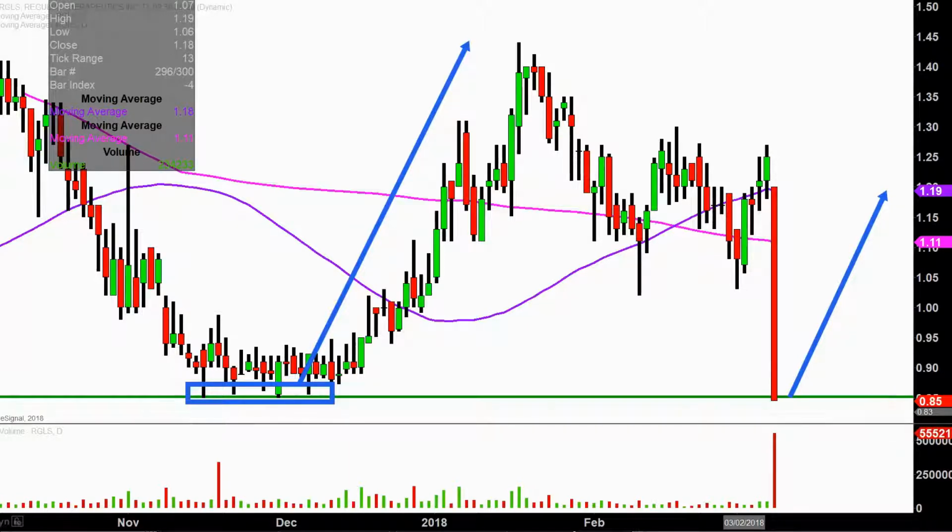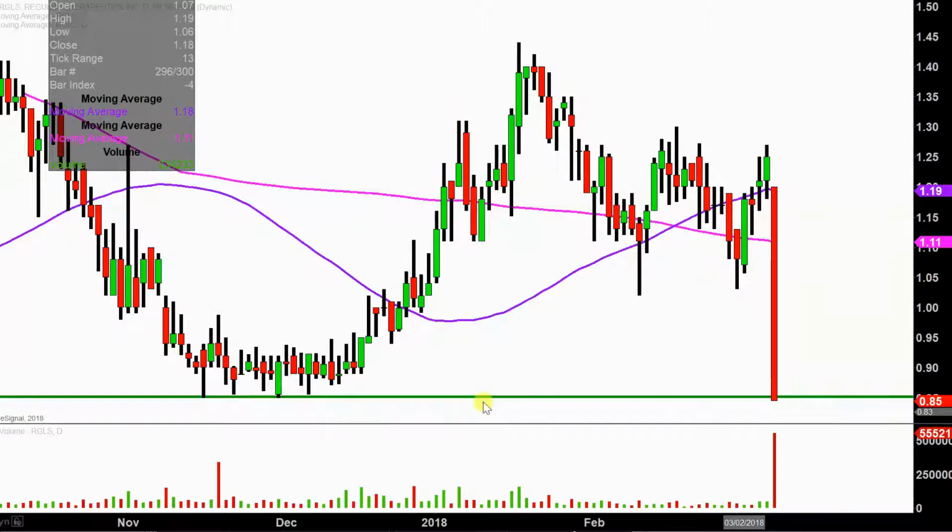However, again, would it be shocking? It would not be shocking to see some sort of bounce, and that's what really makes this quite interesting. A very big move. I would think it is pretty overextended right down into this area of support here. So we'll see if this can get some sort of bounce or not.